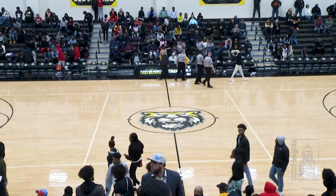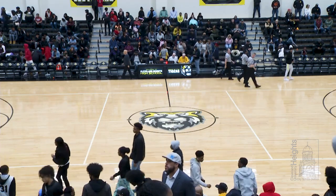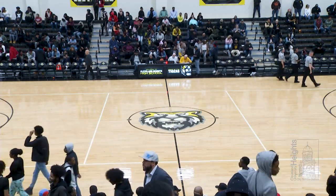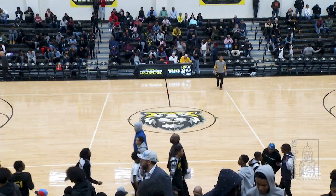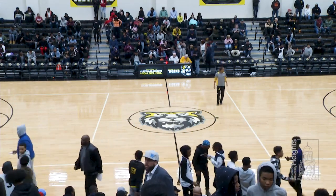Cleveland Heights Tigers leading 33-23. 9 points for Garvin Clark, as well as 7 points for Manny Hill and 7 points for EJ Farmer. They take a 33-23 lead in the half.